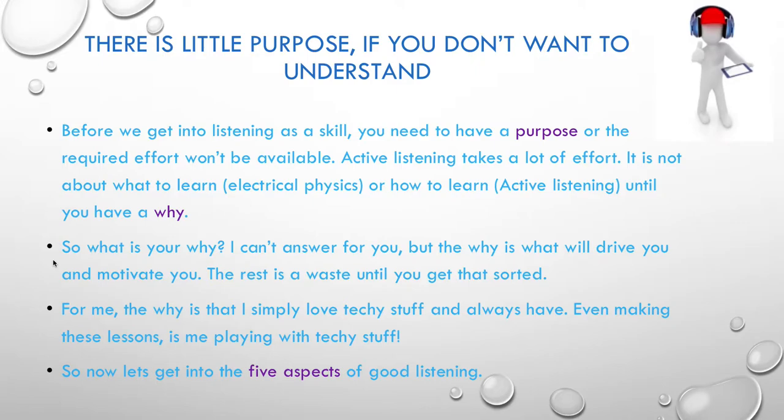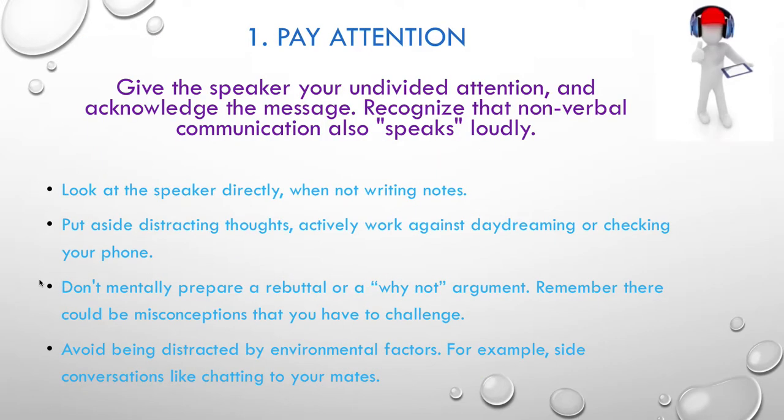So now let's get into the five aspects of good listening. The first one is paying attention. May seem obvious. Give the speaker your undivided attention and acknowledge the message. Recognize that nonverbal communication also speaks very loudly. Look at the speaker directly when not writing your notes. Put aside distracting thoughts, actively work against daydreaming or checking your phone. Probably best to leave that in your bag where it's not going to distract you.